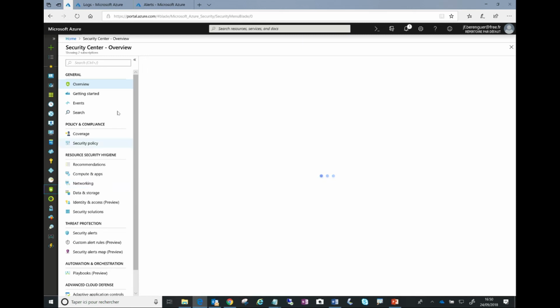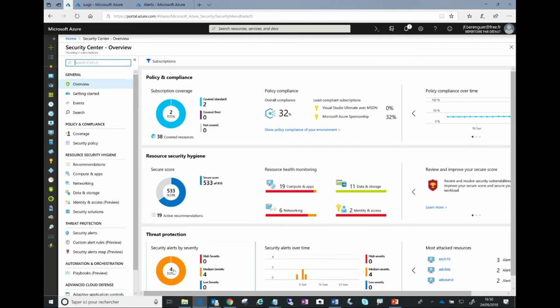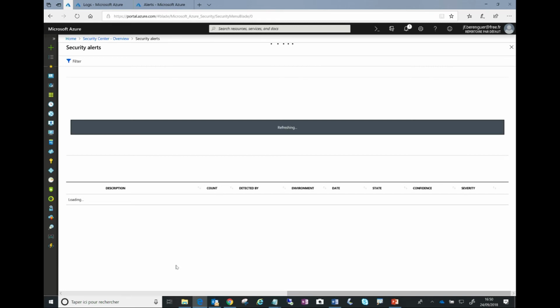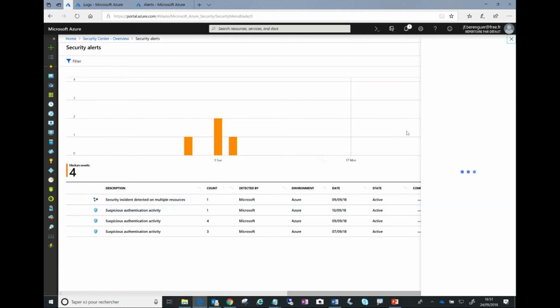The last part of the Security Center is the threat protection. Threat protection here allows me to detect some attacks on vulnerability, but also how to respond and block it. For example, here I can see that I have 4 alerts. The detection is based on data collected by Azure Security Center and forwarded to Log Analytics, but also to Microsoft Intelligence on security. I will change the filter to have more time.